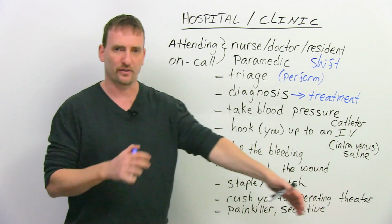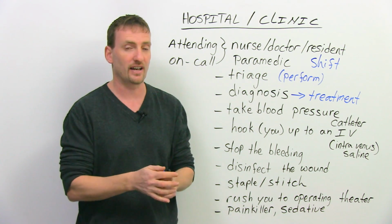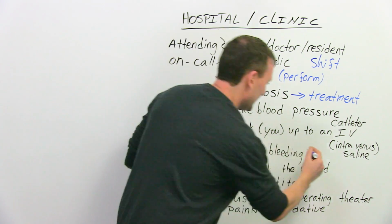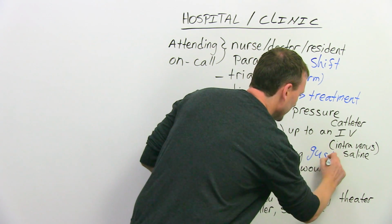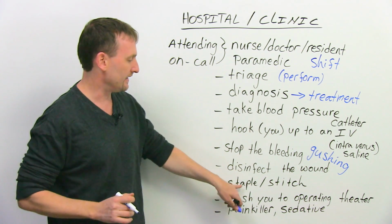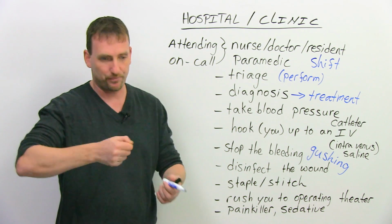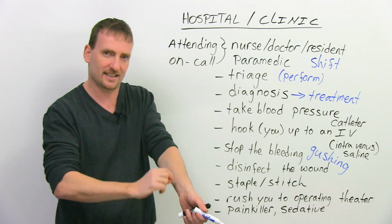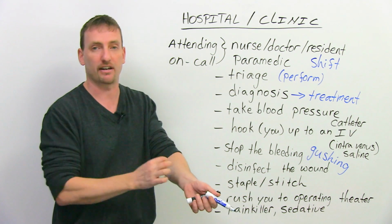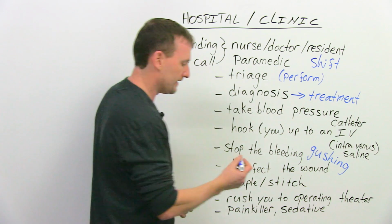Disinfect the wound. So if you're cut somewhere and you're bleeding from it, they have to clean it with alcohol or whatever other disinfectant. Make sure it's clean. And if it's really gushing, that means bleeding very fast and a lot. If you're gushing blood, they have to stop it, and then they may have to staple the cut or stitch the cut. Staple, like a stapler, they take the skin and close it and staple it. Or stitch with a needle and thread, and they close it, stop the bleeding, and then take care of it after. And then put on dressing.